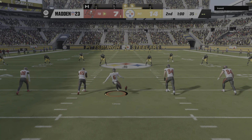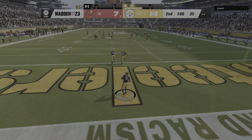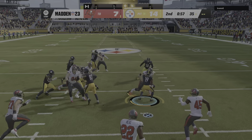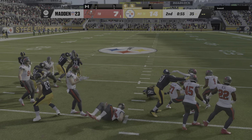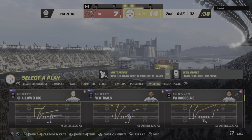Out on the field, and they will send this one away. Austin elects to bring this out of the end zone. A solid return, pretty good field position. They'll start at the 32.